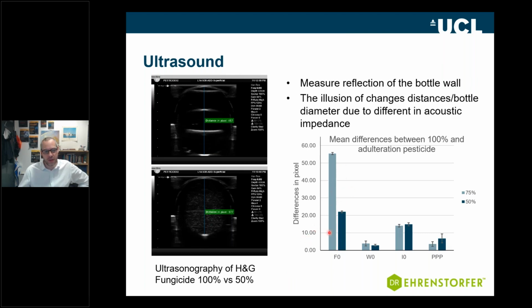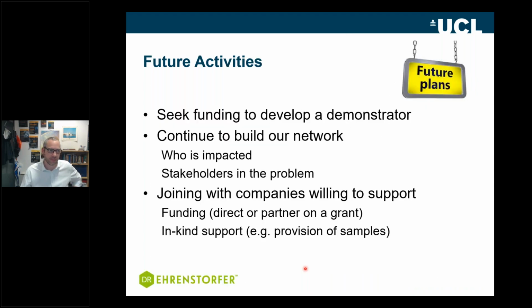And you can see here that we get actually really quite robust differences and variations. So ultrasound looks like it's a good way of being able to do this. And almost certainly ultrasound imaging like this is overkill. So there's real potential for reducing the footprint of a system that works on ultrasound.